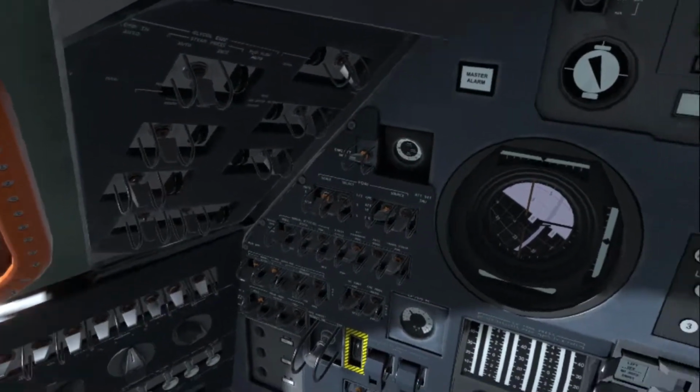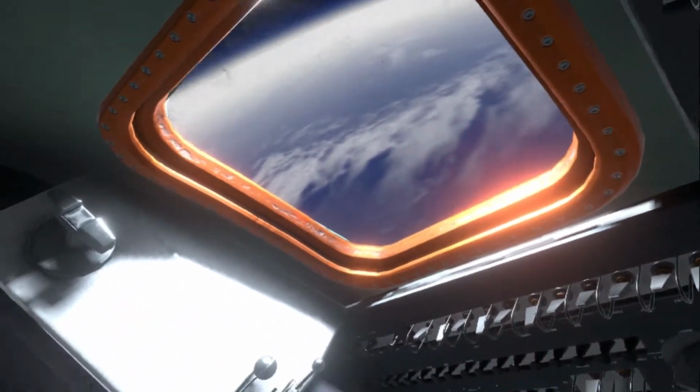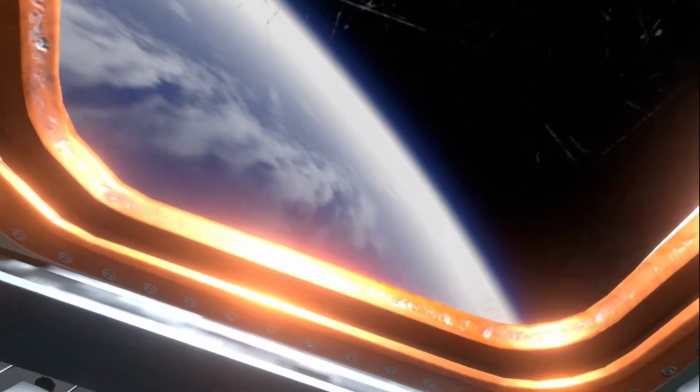This is Houston, you are go for staging. Tower's gone. Roger, tower. Outboard cutoff. Inboard engines out. Inboard cutoff.